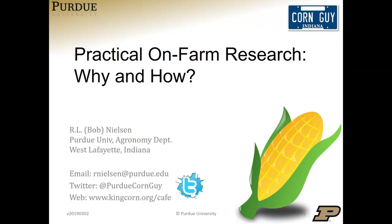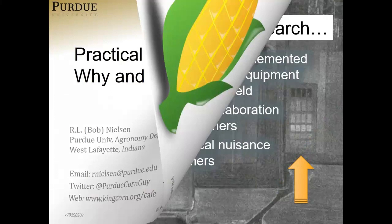And I think it has allowed us to develop guidelines for our growers that are more reliable, more robust, and simply more credible. So I just want to share with you some of the ins and outs of this kind of research, and encourage you all to get involved on your own farm operations.